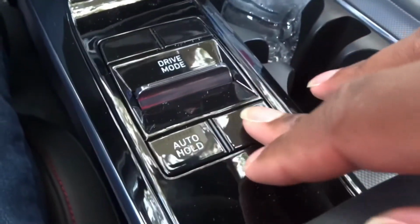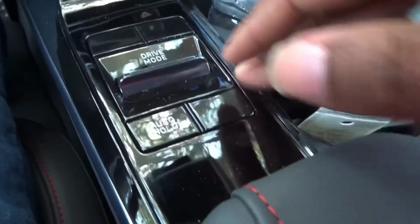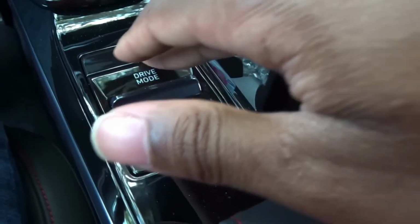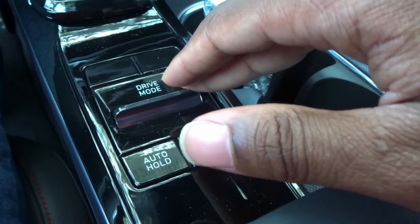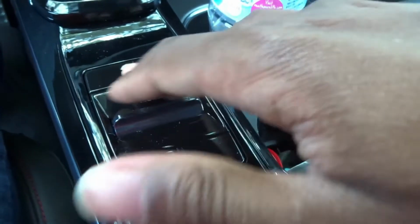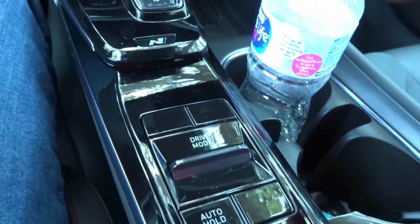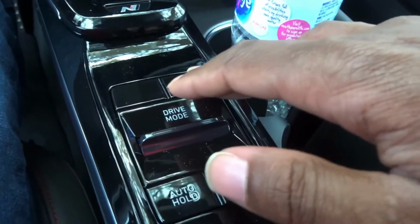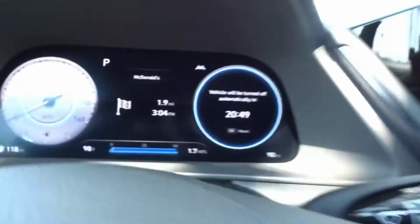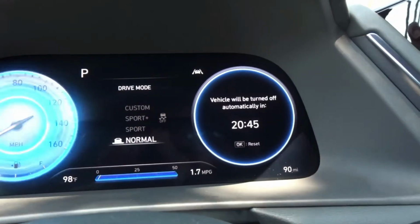And let's talk about this area real quick. You have auto hold and your drive modes. There's a lot of empty buttons here. I would assume these will be filled in on upper model Sonata trims. This is just the N-Line. I'm pretty sure there's a Prestige model of the Sonata. I think it's a Sonata Limited, if I'm correct, the last one I did. But as for the drive modes, you have your Custom, Sport Plus, Sport, and Normal.